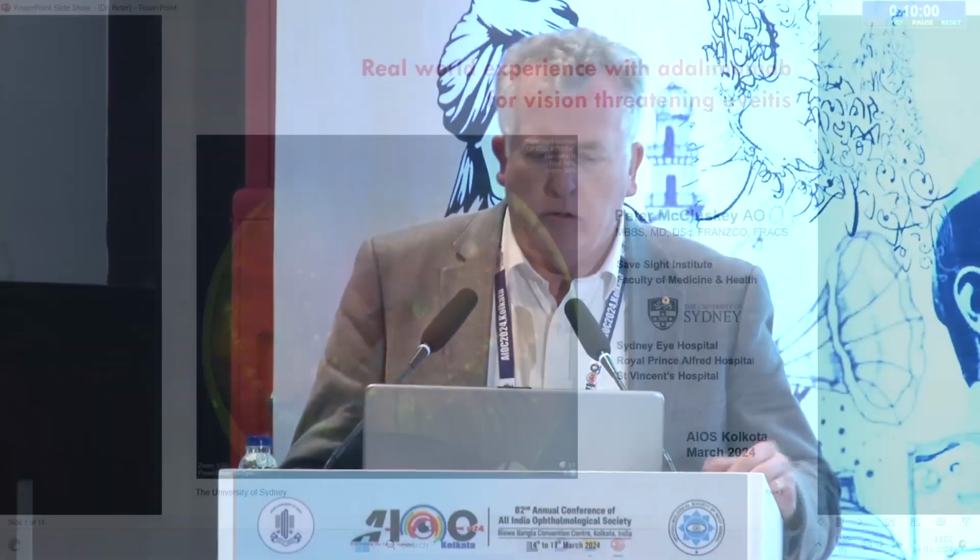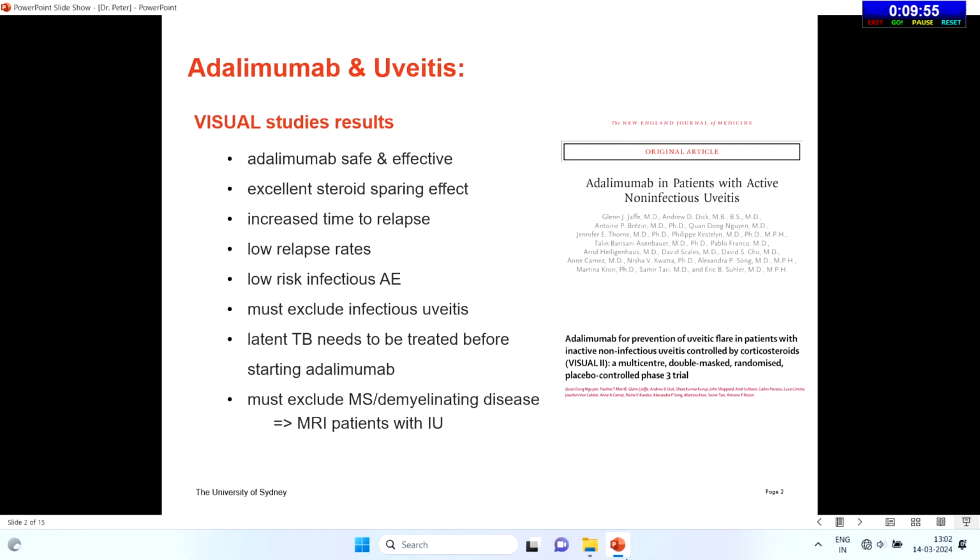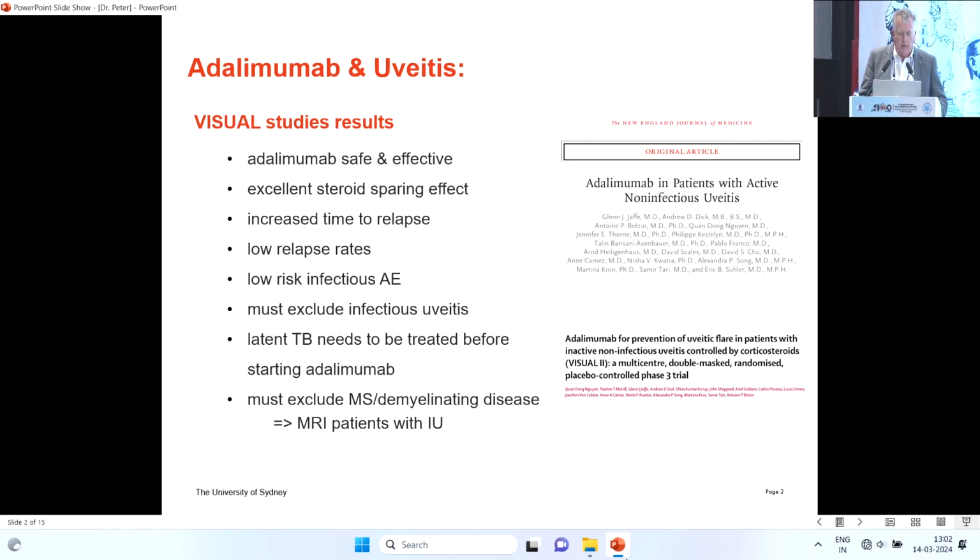So what I want to do is present our real-world experience using Adalimumab, Humira, for patients with vision-threatening uveitis. The studies that really convinced everybody that Adalimumab was safe and effective were the VISUAL studies, and there were 3 of them. I think they clearly showed a significant steroid-sparing effect, increased the time to relapse in patients who did relapse, and dramatically decreased the frequency of relapse rates. They were safe, with a low risk of infectious adverse events.